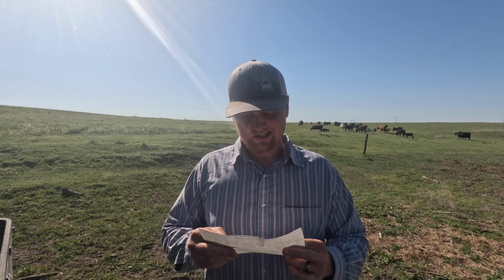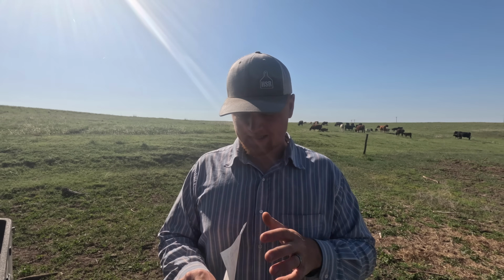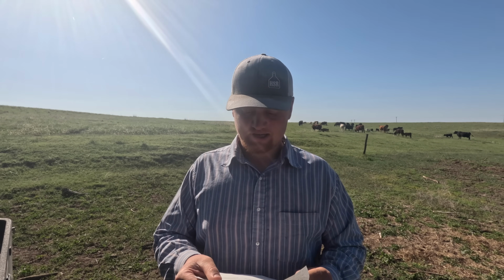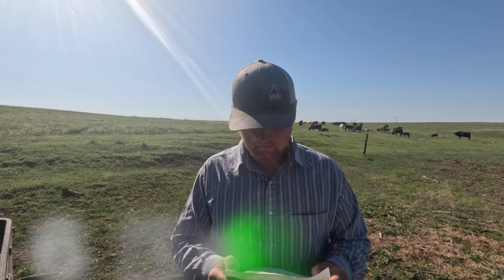There was one Charolais steer. It weighed 695, which was actually my oldest daughter Willa's. It was a straight Charolais calf. He was just so much bigger than the rest. Like I said, his mom weaned off a 700-pound calf as a fall calf. That's pretty impressive. He brought 311.